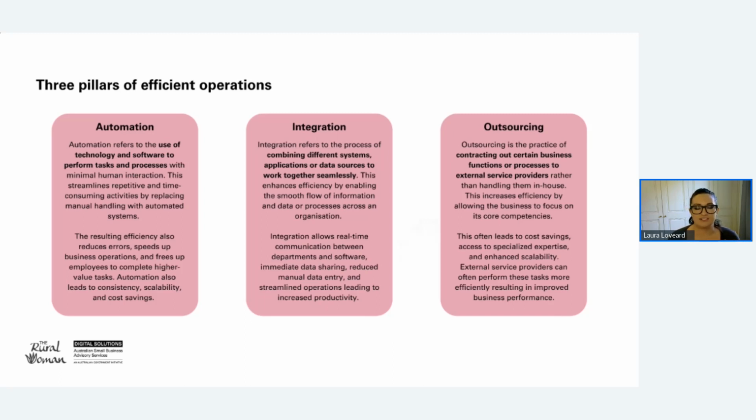So instead of you having to go into one program and copying the figures out of that one and then going into a different program and dropping them in there and having to check them or manually enter them, it will automatically transfer that data over to your other program so that that information is there for you without having to touch it at all. So it allows real-time communication between departments and software, immediate data sharing, reduced manual data entry, and streamlined operations.